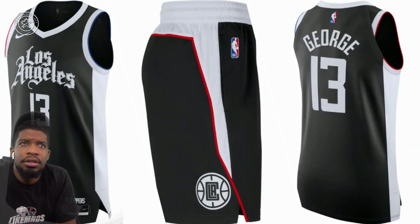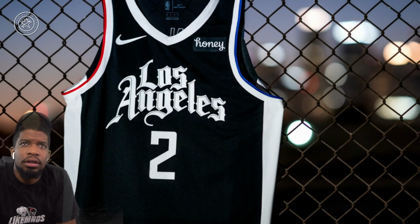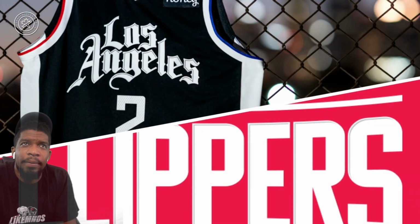White is now black. The design, just like last year, created in partnership with artist Mr. Cartoon, as well as graffiti artist Royal Dog. Gives me a Nipsey Hussle vibe. I like it. Spirit of LA street culture.